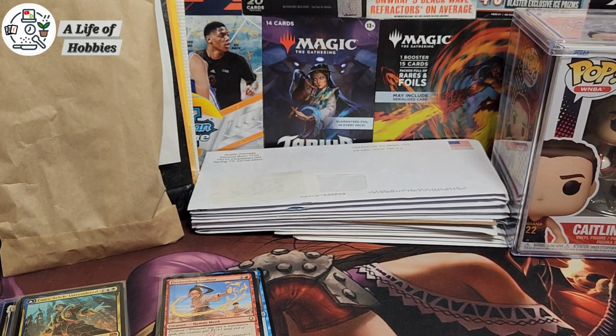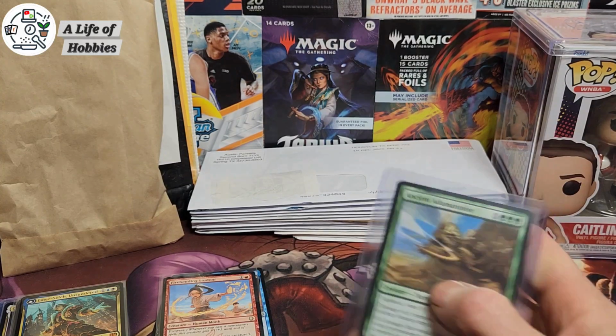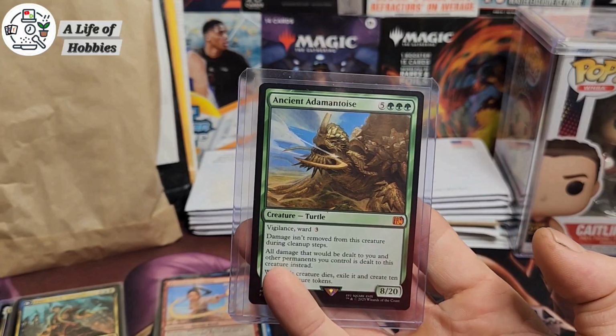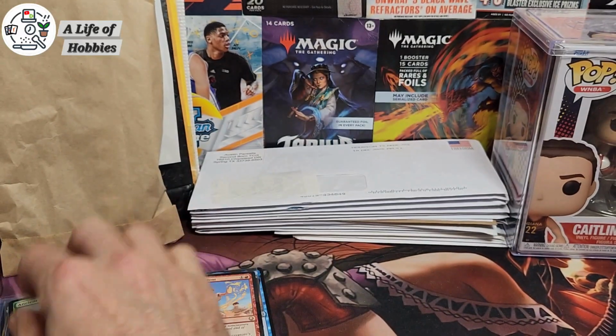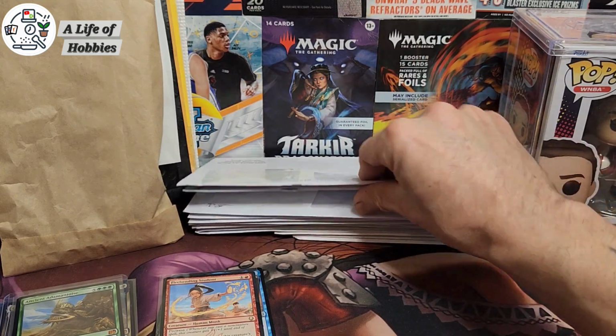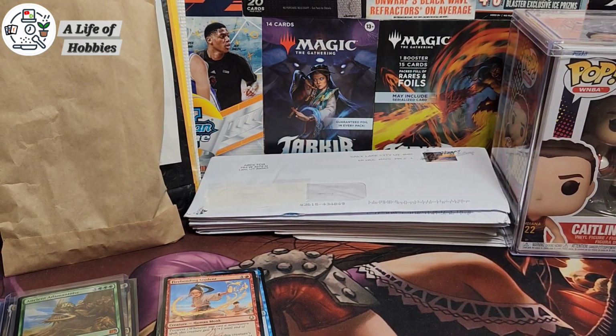Alright, this next one came from Omega Fab MTG. That's the Ancient Adamantoys. So it's $2.30 paid for that. Another one for the Final Fantasy collection. I did try to buy as many singles from each specific vendor. I don't like doing just one card. So oftentimes I'll go through their inventory and I'll find something else that I wanted as well.